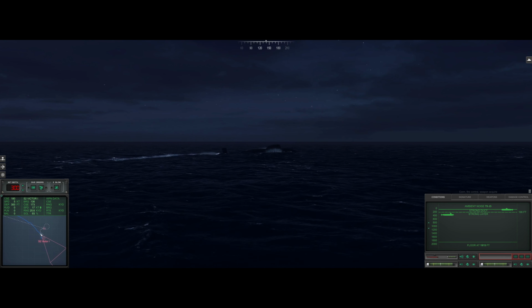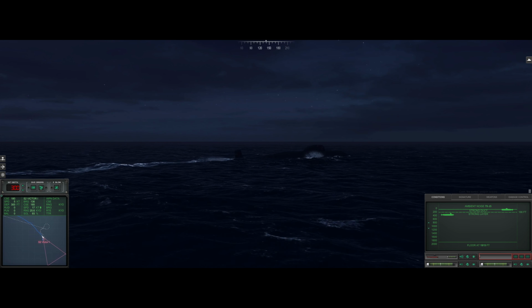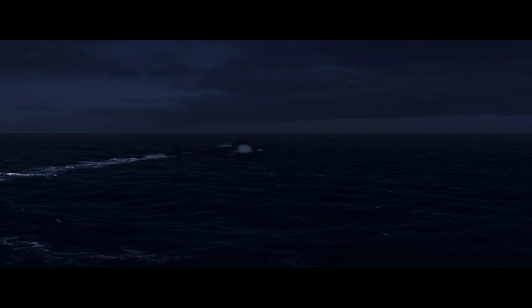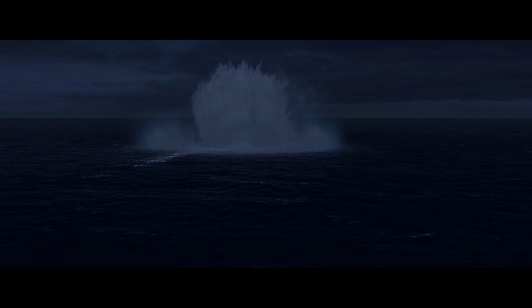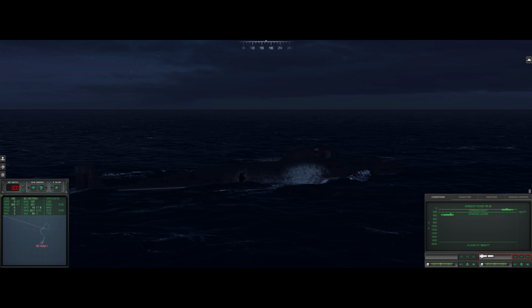Oh yeah, beautiful target. But I think he's going to eat one. I mean, I don't think he's dead, but hopefully he got his crew out. That's a pretty big hole. Let's take a closer look at that. Yeah, I think I know why he got it on the surface, because he knew he was about to eat one.